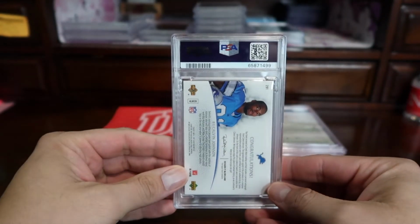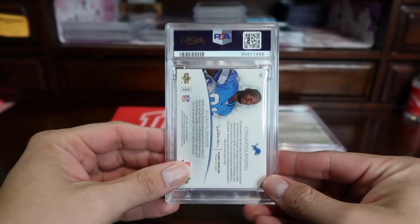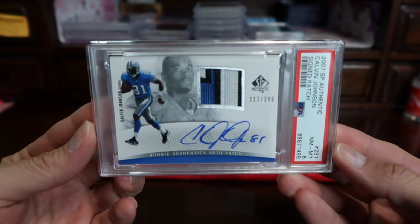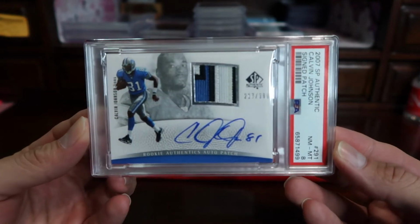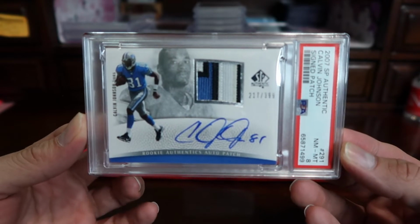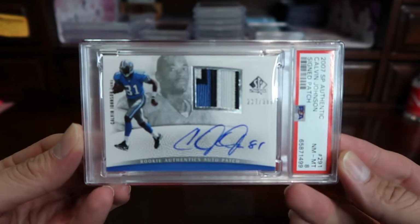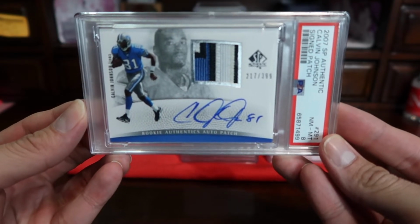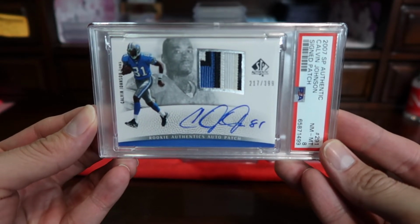Next up, I have my Calvin Johnson rookie card. I opened a case, and this was one of the cards that I pack pulled from that case. So it came back an 8. The patch, awesome looking patch here, so pretty nice autograph as well.